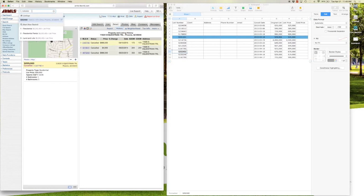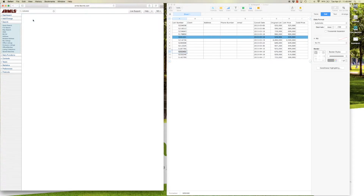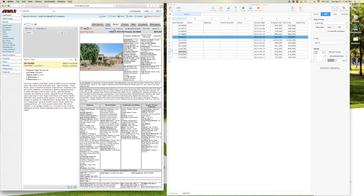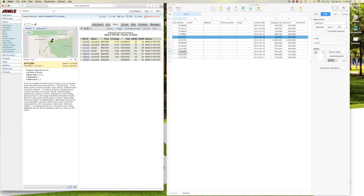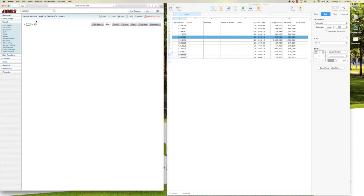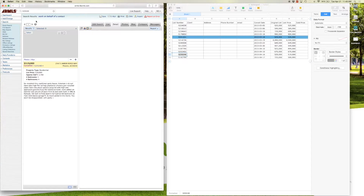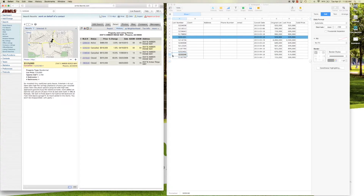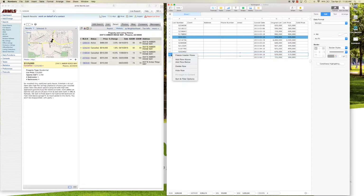We have a nice set of leads today. This one's still canceled. And expired and canceled is the exact same process. You can treat them the exact same. All right, so this one's active, so we'll get rid of this one.